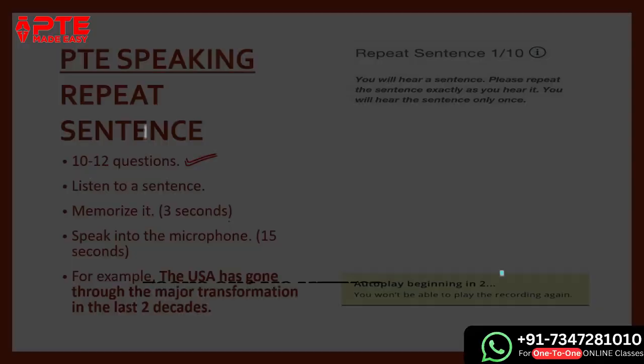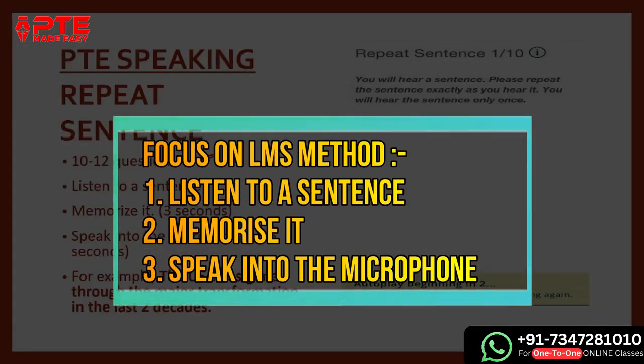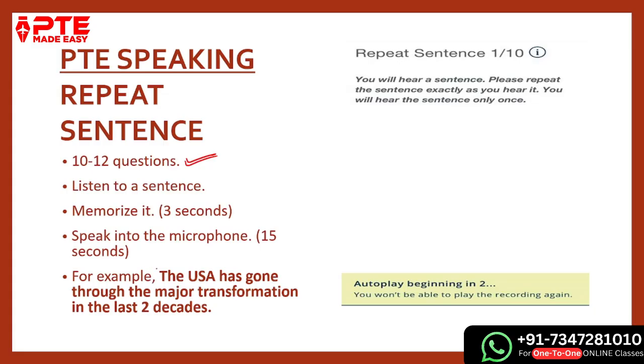I would suggest you focus on the LMS method. Listen to a sentence, memorize it, speak into the microphone, in which you get somewhere around 15 seconds. Now, here you can also use my half and half method. What is the half and half method? Half and half method is the method in which you keep half the text in your mind and the remaining half on the sheet, maybe the rough sheet or the board. So that's what you can do. You can simply do it on the rough sheet or you can do it on the computer.